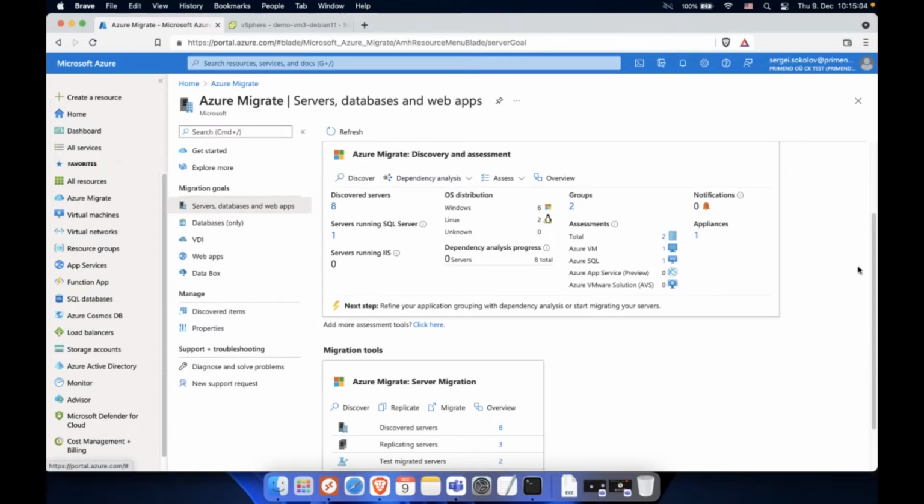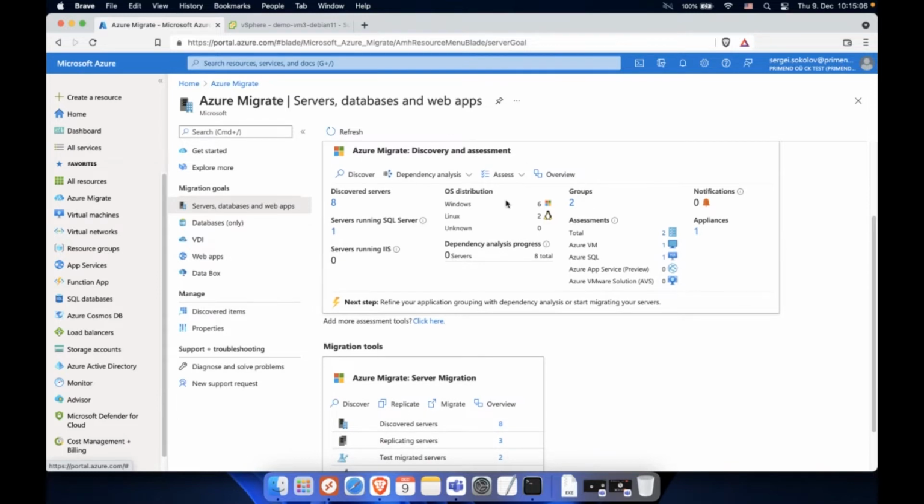And once it's done, you can run assessments. So by pressing the assess button, you can select Azure VM, SQLs. It can also assess your web services if you are considering migrating your web applications to the cloud.